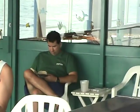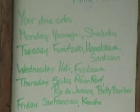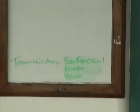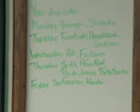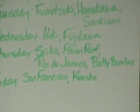Doing their dive profiles. Steve, guy noticed Raytheon here with his t-shirt. There's our dining room. And there's the list that shows you our dives. Let me see if I can get closer. And the little green is kind of hard to read. Sort of our board. Welcome to the Odyssey, and a little marker board that shows you what we've done.